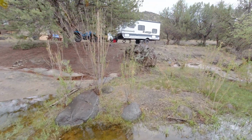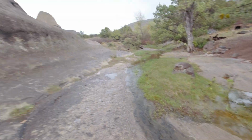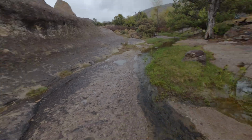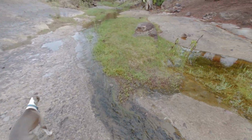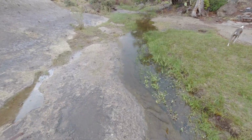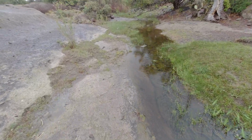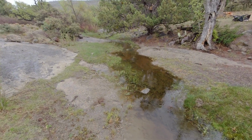And then we've got these big boulders that who knows where they came from. I don't think they came rolling off of there, but maybe. That's a pretty far way for it to roll. Yeah, I mean, this water seems more clear, but it doesn't seem more full.